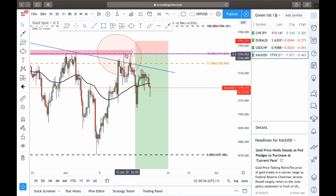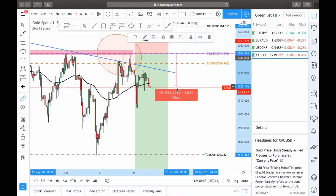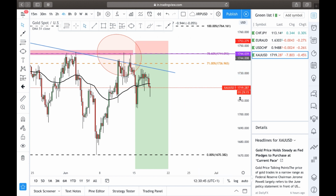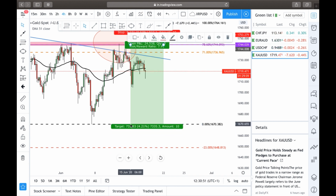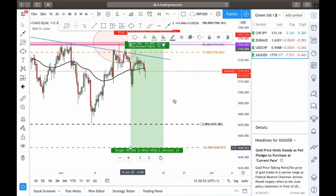So yeah, we got a snipe off this one here. We got a little snipe entry off the top. So we're at 14.43. We're sitting about 250 pips in profit at the moment, and I'm looking to take this at least to 0%. So that's a good 730 pip move to the downside.